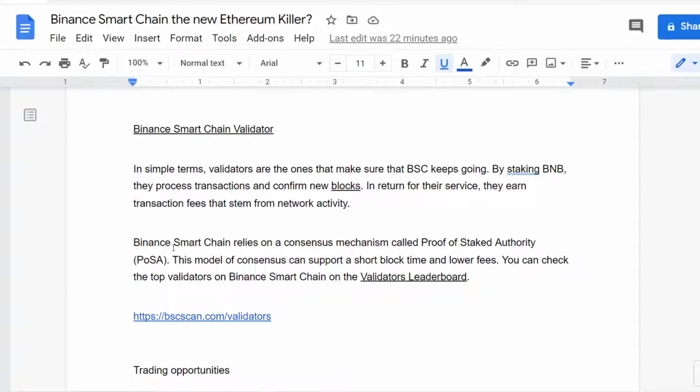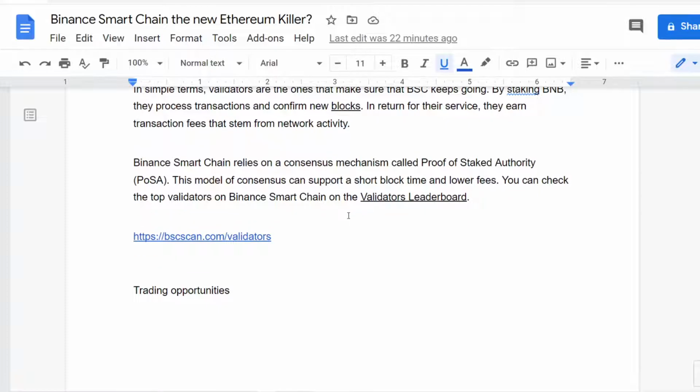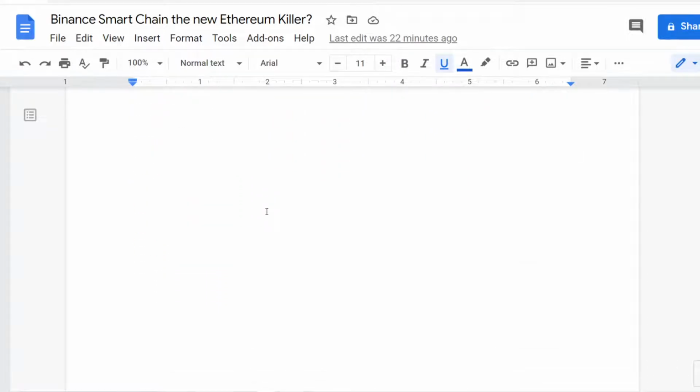Just some information about the blocks and how it works regarding the validators. They're the ones that make sure the Binance Smart Chain keeps going. By staking BNB, they process transactions and confirm new blocks. In return for their service, they earn transaction fees that stem from network activity. They're ultimately using a mechanism called Proof of Staked Authority, PoSA, and this is a model that you can see at the link I've provided here.